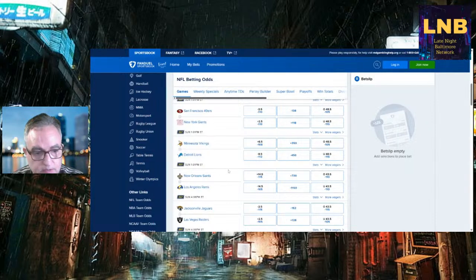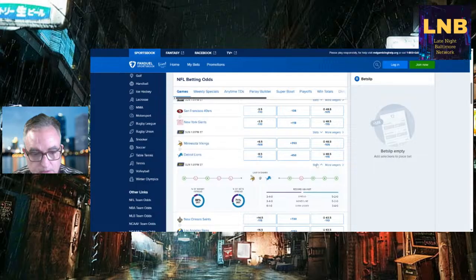Okay. The Vikings are at Detroit. Detroit is favored by 8.5. Ooh, that is a lot of points. That's hard. I say Detroit's going to win, but I got to pick, so you're picking Minnesota. I'm going to go with Detroit to win by 8 and a half and Detroit to cover. Okay.